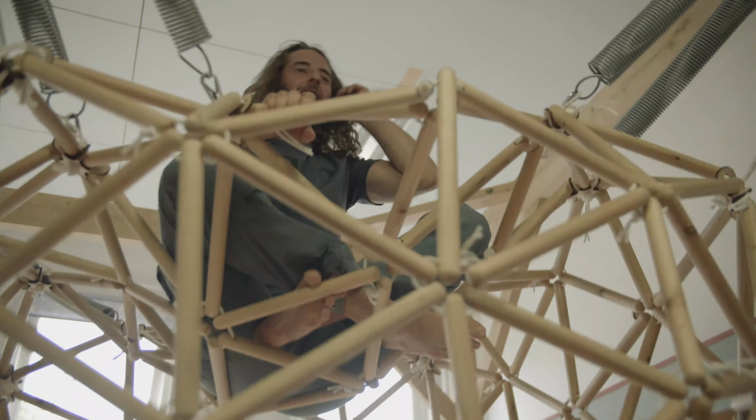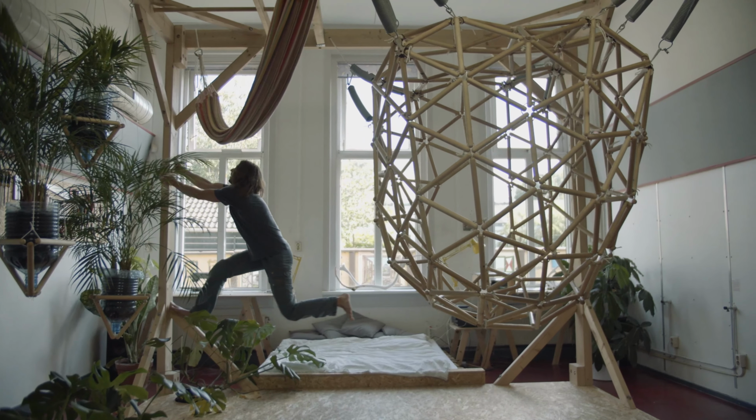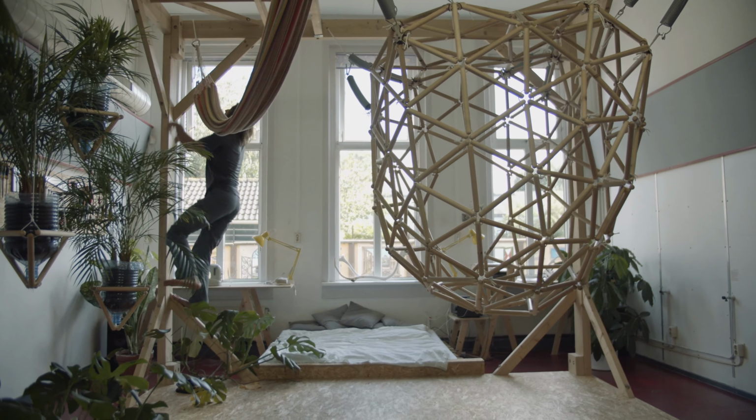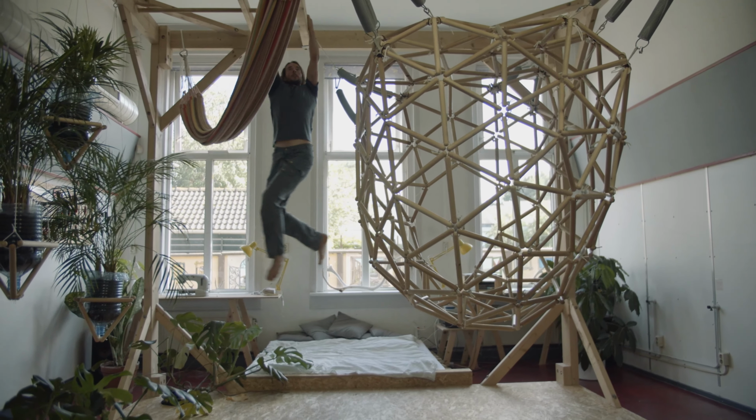My name is Ingmar Nieuwenboer. I'm from Studio Boeing. We have this studio in Rotterdam, and we create office jungles, among other things.